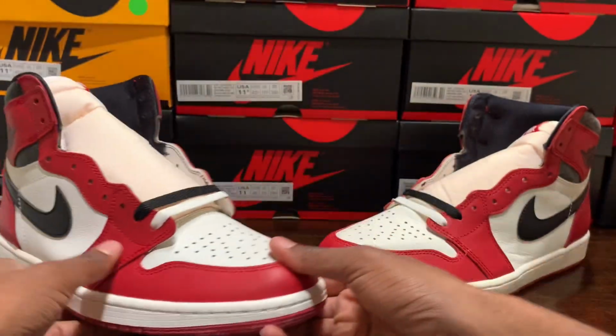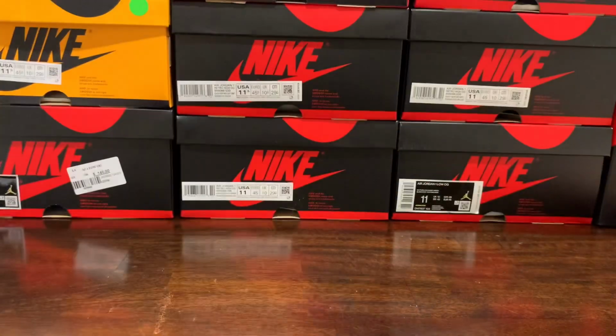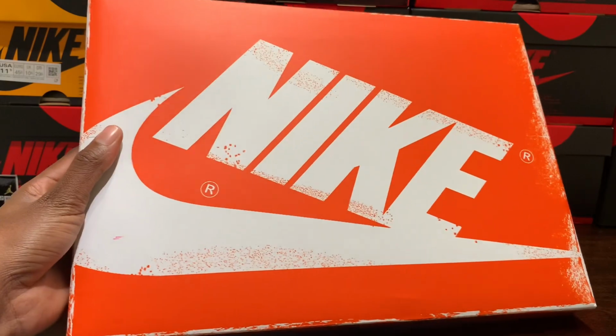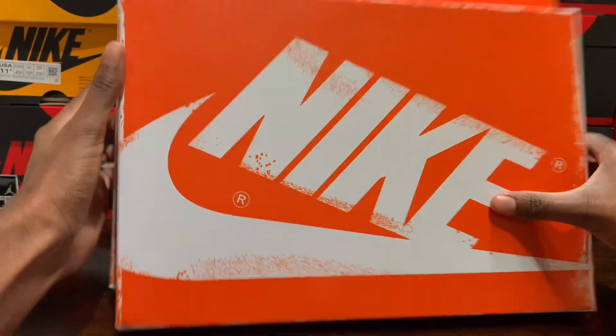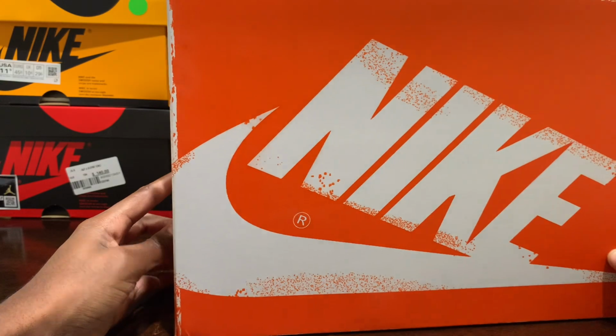All right, so first thing we're gonna start off with is the box. So I'm gonna move these two out the way. All right, we'll come back to that. I'm first starting off with the retail box lid. As you can see, the size of it is very big as compared to the replica version. Okay, it's kind of small. You can kind of see where it falls off kind of short.